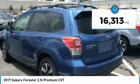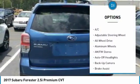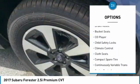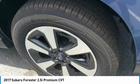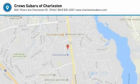Here are some of this vehicle's great options: all-wheel drive, backup camera, keyless entry, driver lumbar, driver airbag, adjustable steering wheel, power steering, cruise control, front floor mats, four-wheel ABS. This beauty is sure to make you the talk of the neighborhood. So call or drop in for a test drive today.